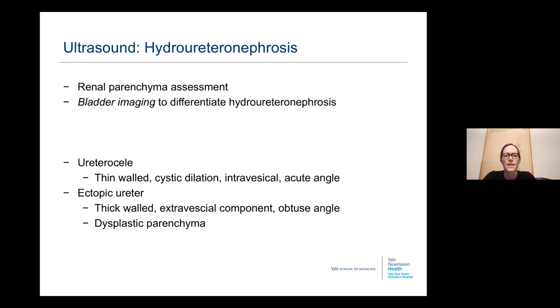So on ultrasound, we're going to assess the renal parenchyma, and it's really going to be the bladder imaging that's going to help to differentiate the cause of the hydroureteronephrosis. So a ureterocele would be one thing we would be looking for, or an ectopic ureter versus the megaureter itself. And a ureterocele is going to be thin-walled, classically, with a cystic dilation. It's going to be intravesical, and there'll be an acute angle. So you're just having that thin ureterocele wall versus the actual detrusor muscle and layers of the bladder. So an ectopic ureter is going to appear more thick-walled. There's usually an extravesical component, and it's going to have an obtuse angle to its imaging within the bladder. And compared to a ureterocele or a megaureter, typically an ectopic ureter is more likely to have dysplastic parenchyma associated with it.